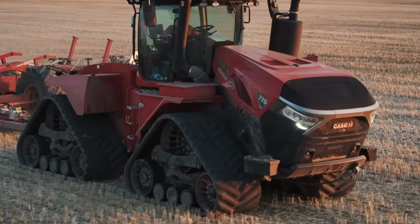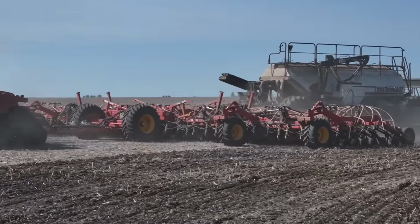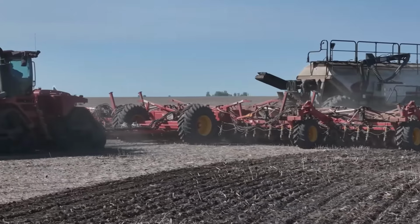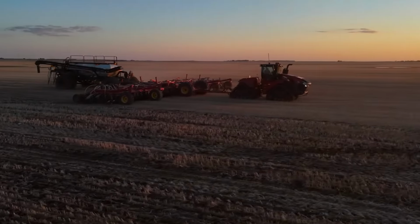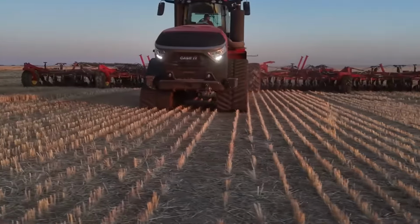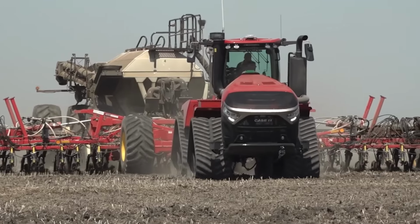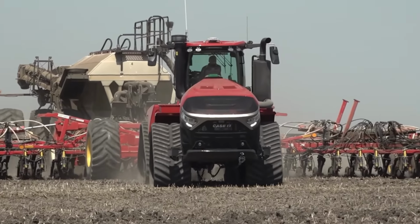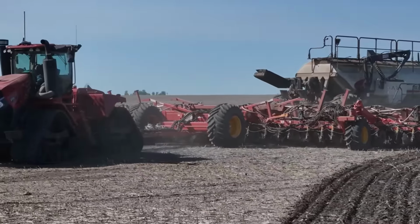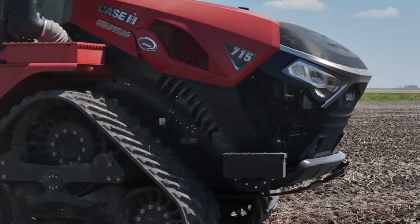Marketed at a base MSRP of $800,000, the 715 targeted large acreage operations in North America and Eastern Europe. But its actual impact had little to do with volume. It became the first ultra-high horsepower tractor to meet EPA Tier 4 final, California CARB, and EU Stage 5 emission standards, all without requiring aftermarket adjustments.